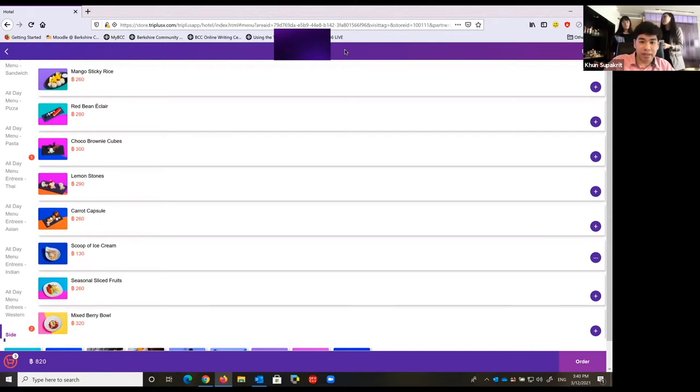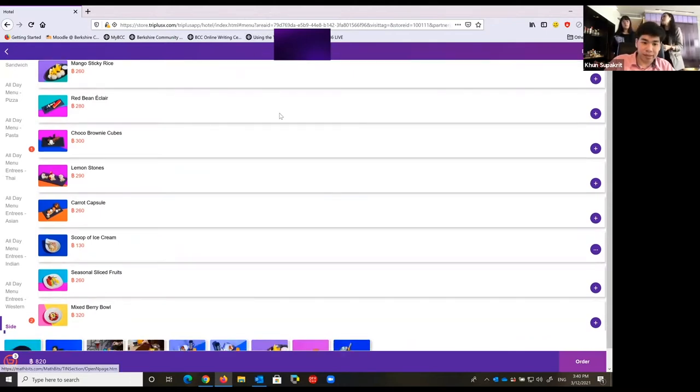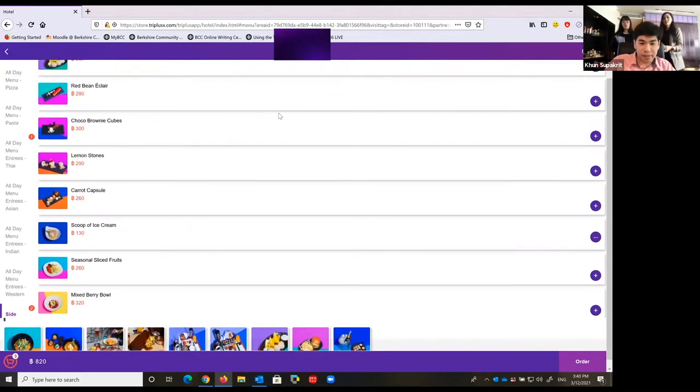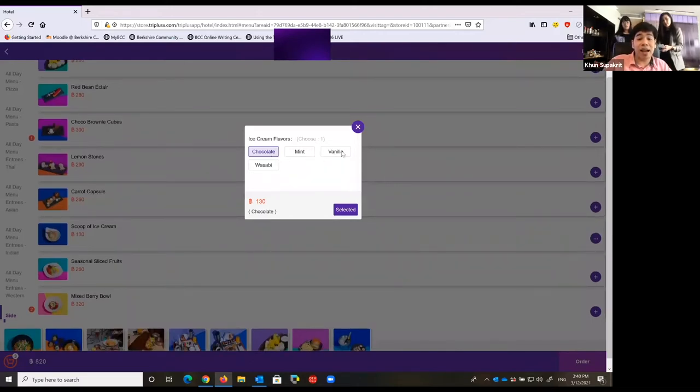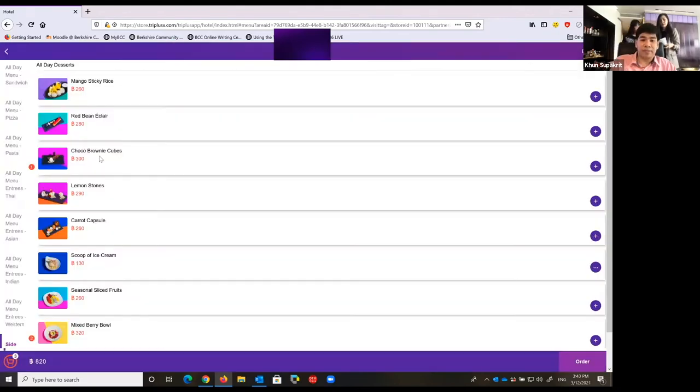So for ice cream that doesn't contain milk, I may recommend some sorbet, like the fruit sorbet of the day. So let me see the flavors here. As I can see on my cursor, we have chocolate, mint, vanilla, and wasabi. If you would like to change the milk to soy milk, we may have to double check with the chef first. Would that be all right? Yes, before I hit order.